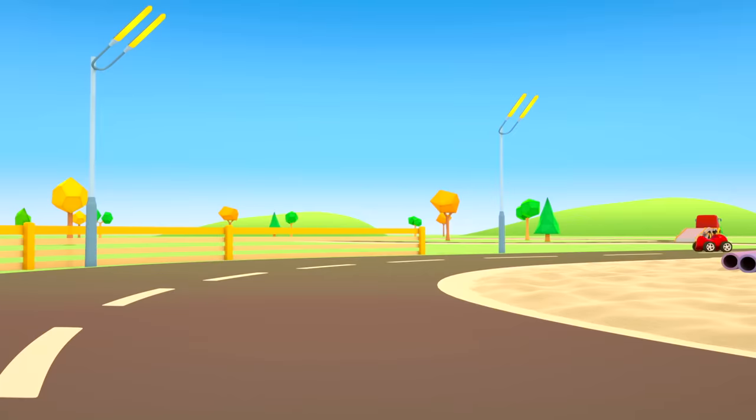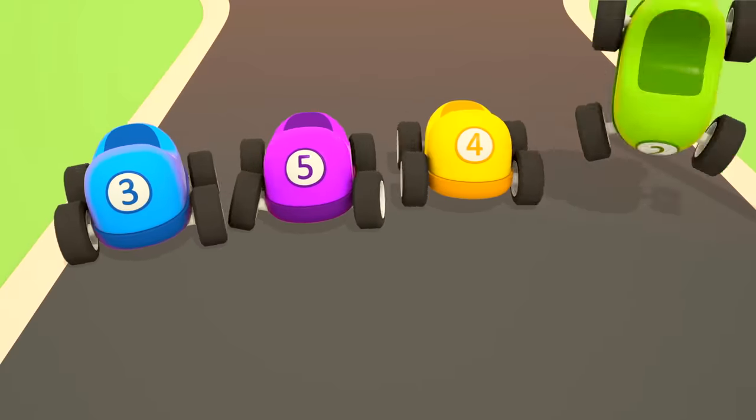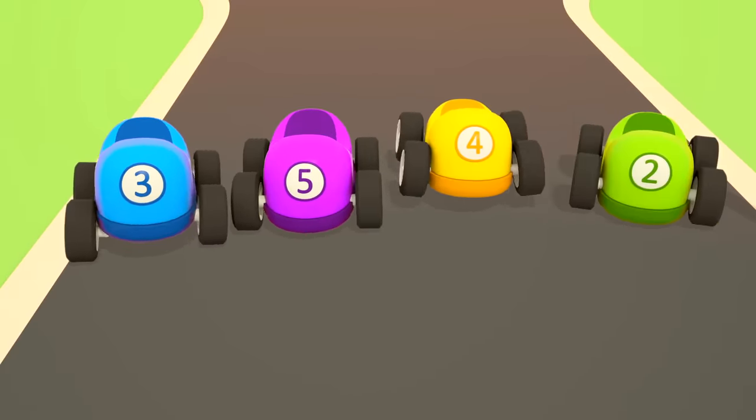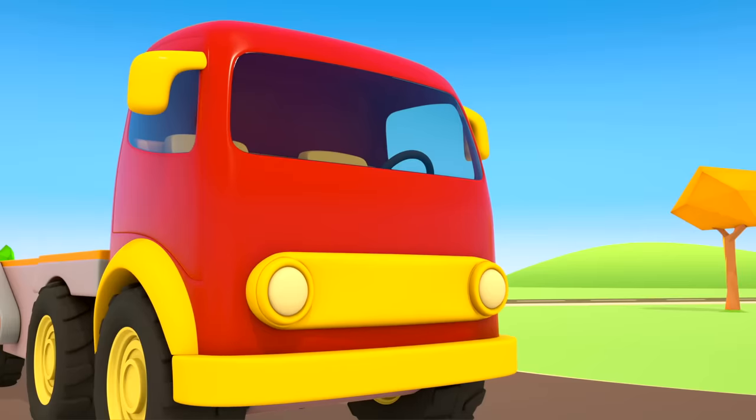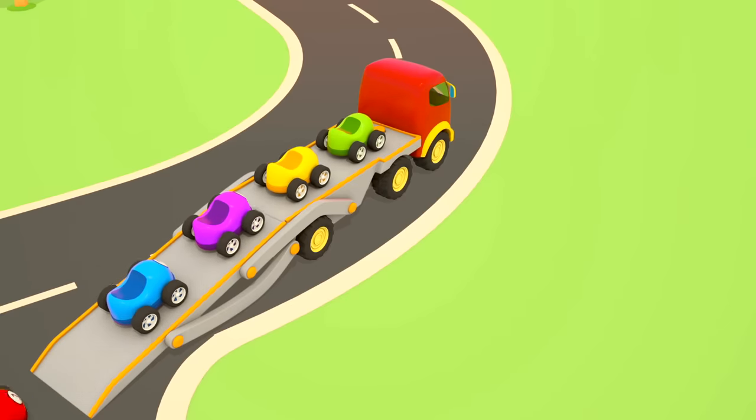The red car hurries to the finish line. Yay! The little car also finished the race. Everyone is very happy for the little car. Now it's time for the cars to get back on the transporter and go back to the garage.